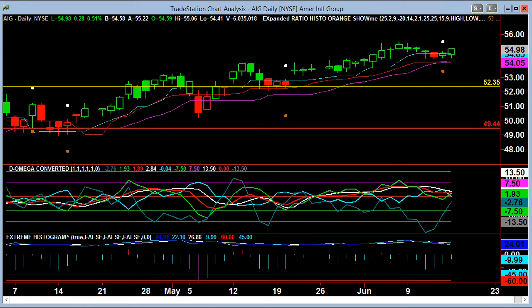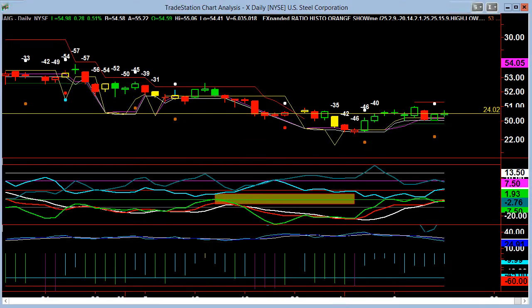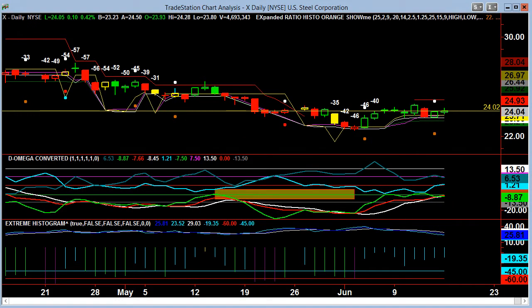AIG is fine, moving out of the safety zone here, but just in time for the green move above. Cyan dips below the red. That's all positive. All good stuff there. X, not thrilling. That's got the strong cyan above there. The only thing that's been holding it up here so far has been the red, and if that starts to fade a little bit more here, it could be trouble, so you've got to be careful on that one.